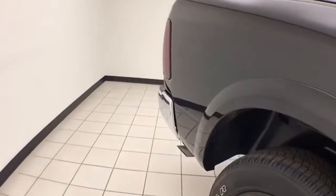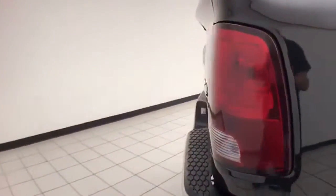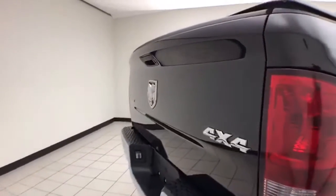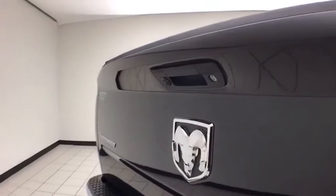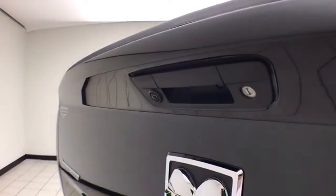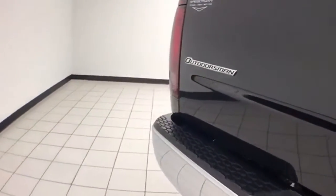The Ram is very unique and is the only pickup truck on the market to have rear coil springs instead of leaf springs, giving you the best ride on the market without sacrificing towing and hauling capacity. Locking tailgate, backup camera, trailering package. Camera is perfect for hooking up a trailer without any assistance.